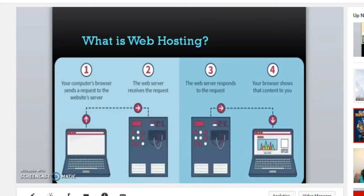What is web hosting? Web hosting is a service that allows organizations and individuals to post a website or web page on the internet. A web host or web hosting service provider is a business that provides the technologies and services needed for the website or web page to be viewed on the internet. Websites are hosted or stored on a special computer called servers.